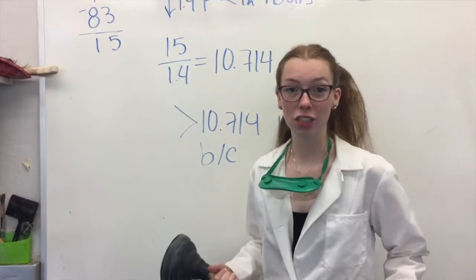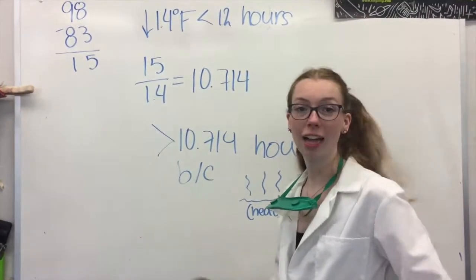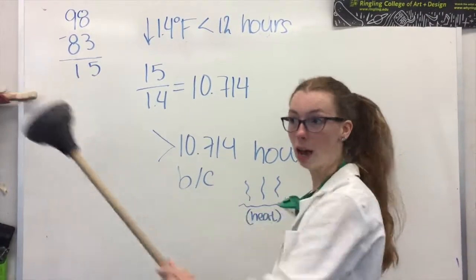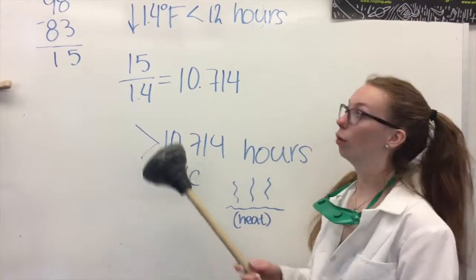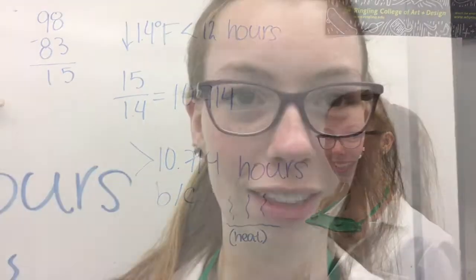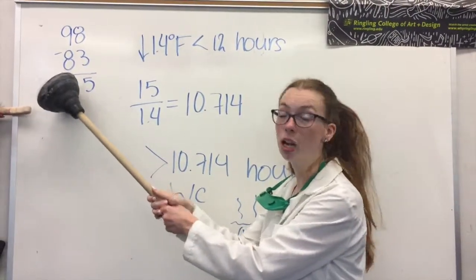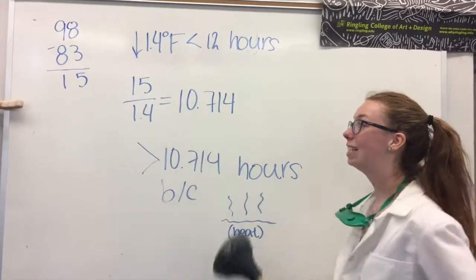The first thing we need to do is figure out how many degrees were lost. So we started out at a solid 98 degrees, and when we measured her temperature again, it was at 83. So let's subtract that, and we get 15 degrees. Second step here. We know that 1.4 degrees is lost per hour in the first 12 hours. Step 3. Now, to figure out how many hours it took to lose 15 degrees, we have to take 15 and divide it by 1.4, and we get 10 hours.